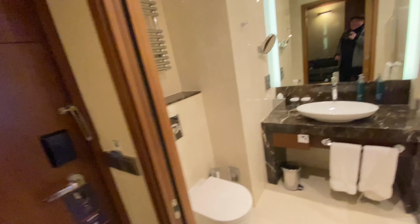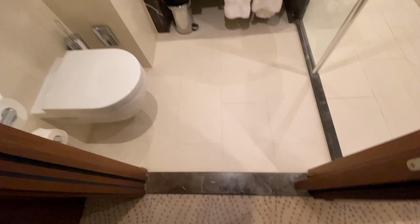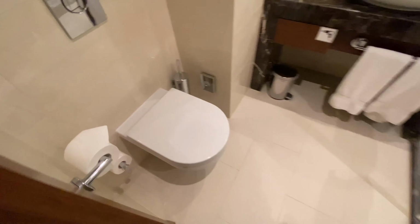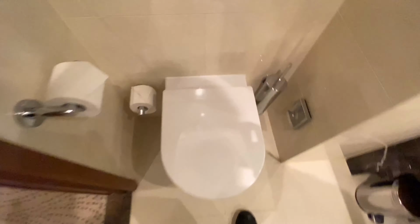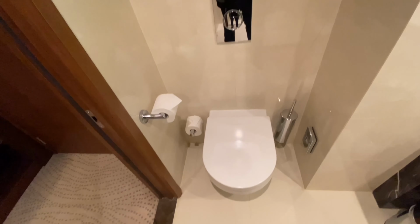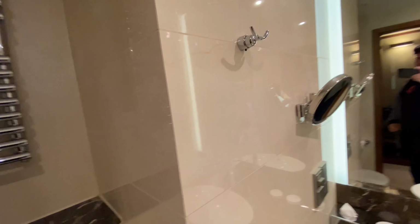What is missing from here, just because I like it, what would have been handy is a couple of coat hooks on here. But never mind, it's a small thing. Right, but I can see a hook in the bathroom. I like hooks. Right, so looking into the bathroom, first of all, it's a sliding door. We've got a Villeroy and Boch toilet down there. Two loo rolls, etc. Heated towel rail just there. The master hook.